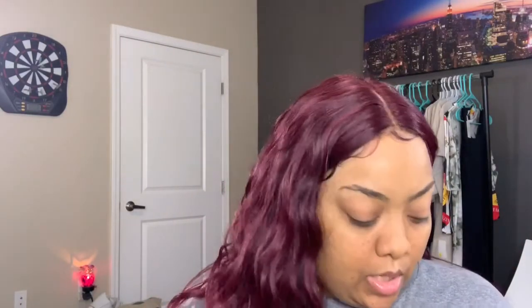I feel like the ends are going to look really matted and dry. Now, I will say, however, that's not really a con, because if you know how to take care of your synthetic wigs, this wig I feel like would be super easy to revive, especially because of the actual pattern in this wig.